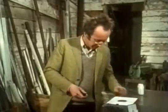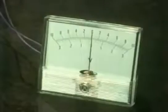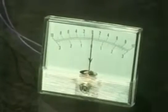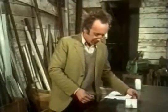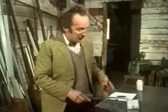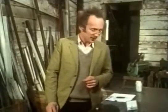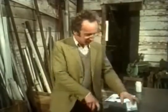I've connected this electromagnet to a meter here, and if I bring a permanent magnet anywhere near it, I think you can see the meter move. It's actually creating some electricity. So if I now pass the electromagnet along the strip of steel, you can see it moves at the point where I magnetised it earlier. This may seem surprising, but the properties of electricity and magnetism are intimately connected.